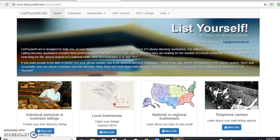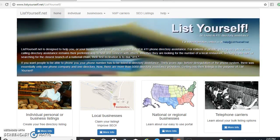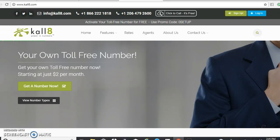And how you do that is a company called listyourself.net. You can do it for free right here. There are several ways. It's a paid way to list yourself. If you have the money to do that, fine. If not, list yourself right here. You can be found in 411 directory assistance. You can do it for free right through here. Again, it's listyourself.net, and the link for the toll-free 800 number is right here.